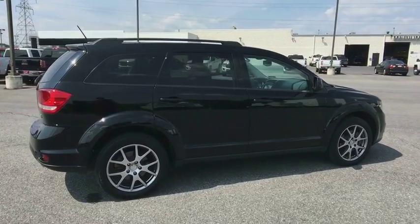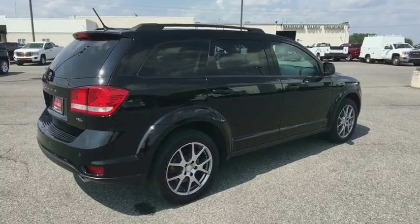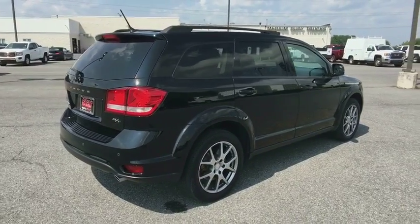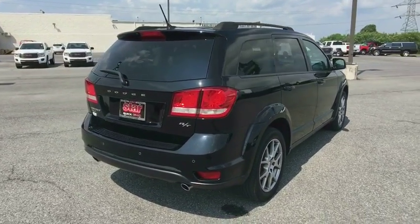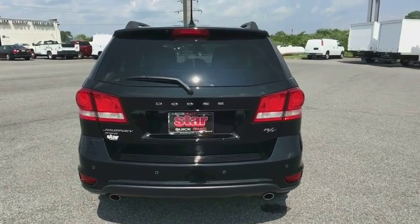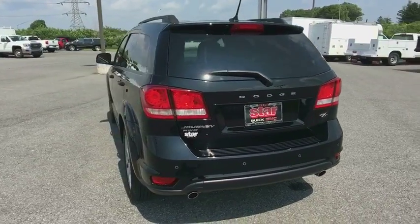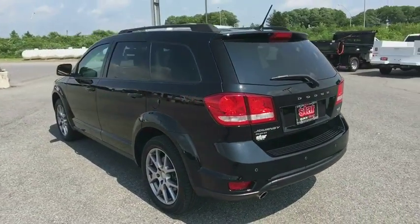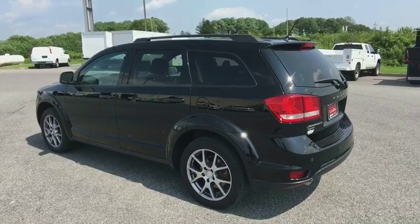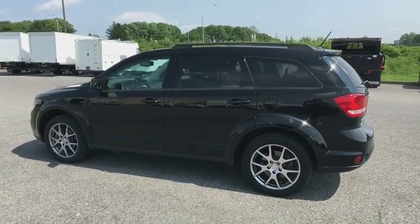Traction control, dual airbags, power steering, alloy wheels, four-wheel disc brakes, security system, fog lights, compass, CD player, rear window defroster, power windows, electronic stability control, heated steering wheel, trip computer, heated front seats, remote keyless entry, overhead console, Uconnect hands-free group, tachometer.